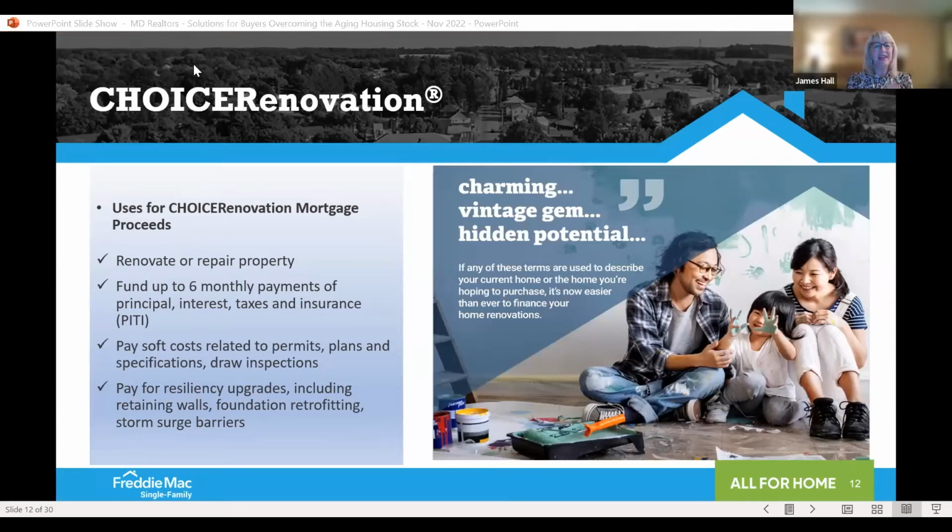So again, let's say they have found that house that they like, right? And again, it's the location where they want to be because maybe they are in the school district where they want their kids to go. But you know what? It needs a new bathroom, or I love to cook and I really want a better kitchen. I want a nicer kitchen in here with upgraded appliances, something a little different. How can I finance all that in? Well, we've got an option for you, and that is our choice renovation product.